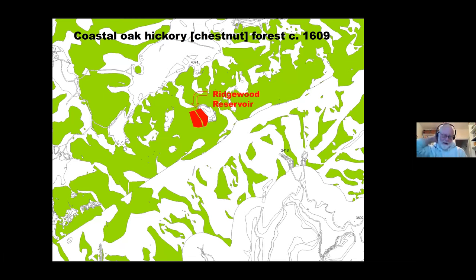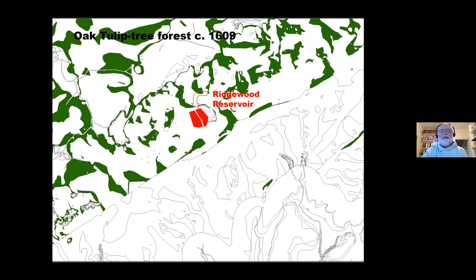So if we were walking in on the terminal moraine 400 years ago, we would have been walking in a coastal oak hickory forest. That's the modern description of it, but this is also the forest that was dominated in the past by chestnuts. So this would have been an oak, chestnut, and hickory kind of forest. And then in the valley bottoms around it, you would have found this oak tulip tree kind of forest, which is on the edges and prefers a little bit wetter conditions.